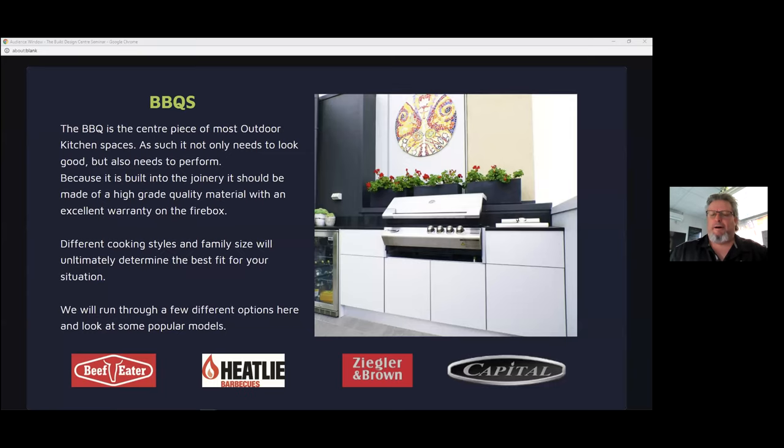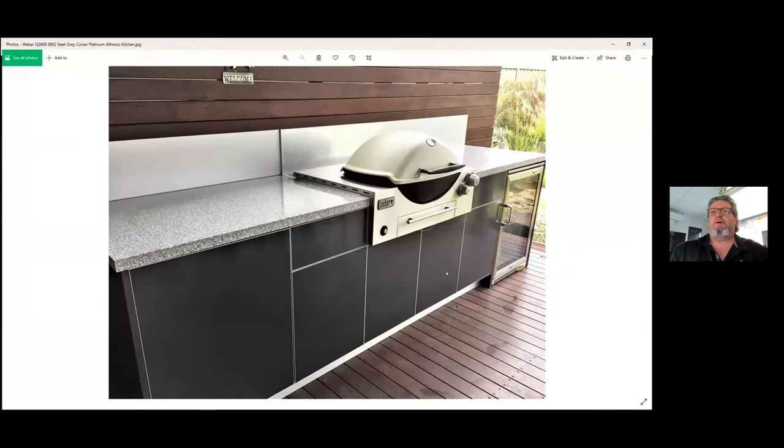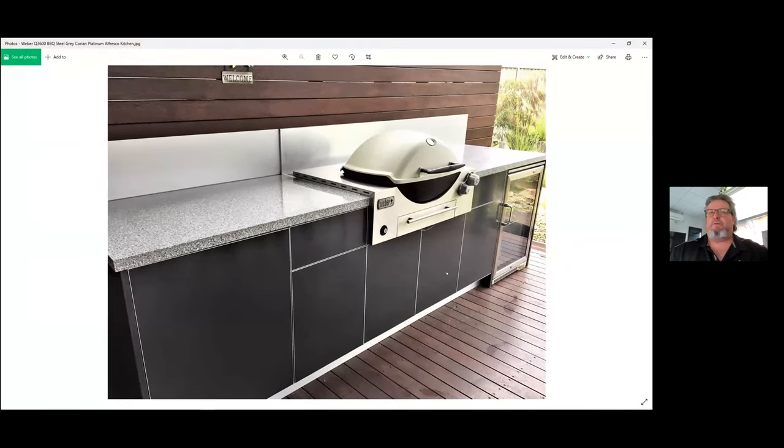Wouldn't mind having a look at Weber. So Weber are an interesting, obviously an American brand. People who have cooked on a Weber swear by them, love them. Different style of cooking. They don't get as hot. It's a hood down slow cook.